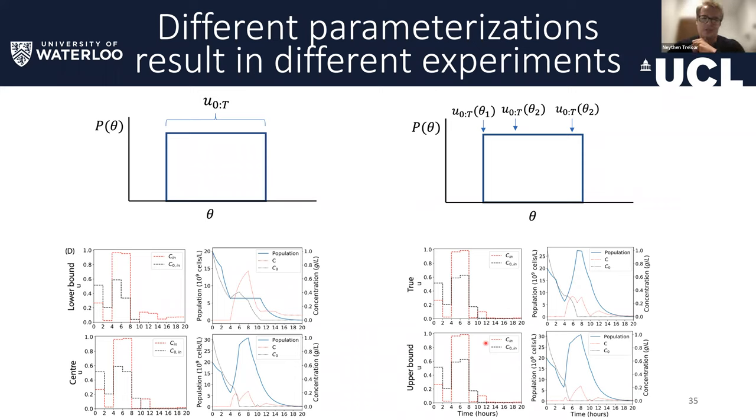I think it'd be super interesting to look at maybe a model discrimination task where you have two structurally different models, and see whether they have fundamentally different experiments, which then within their parameter spaces, you see slight variations from.